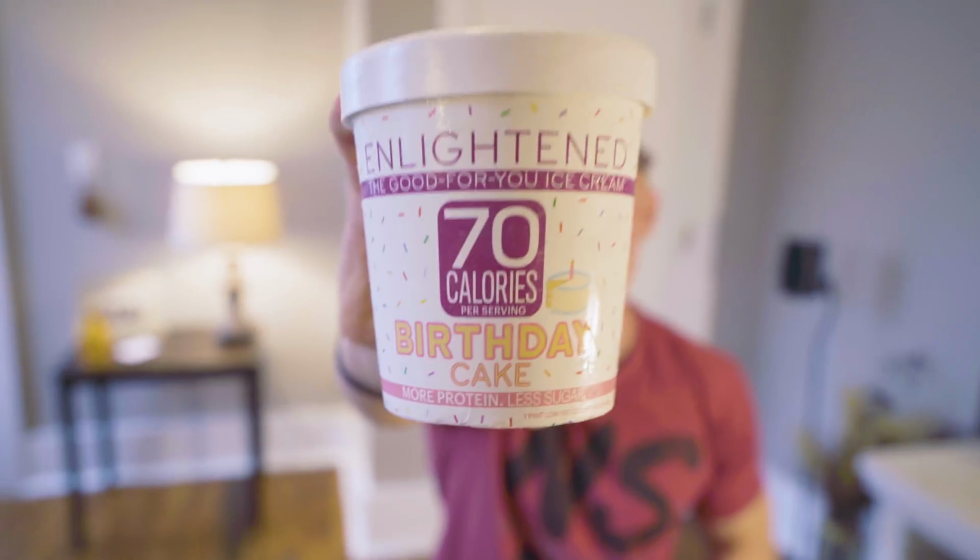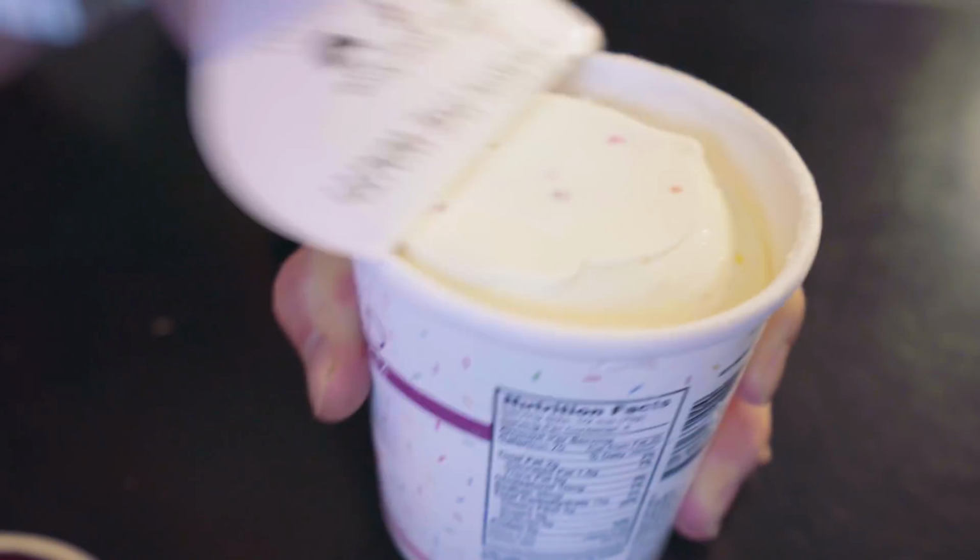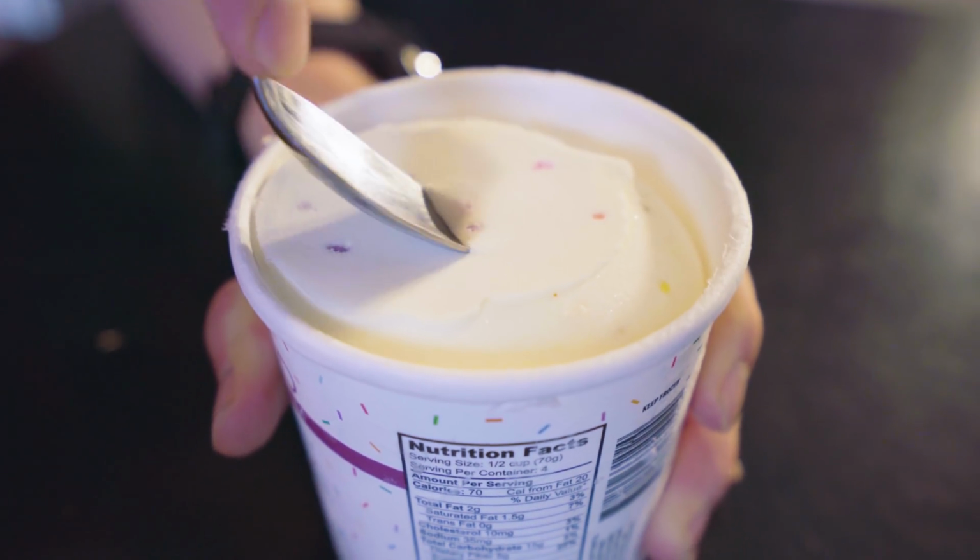Next up on the docket is going to be birthday cake flavored, and I am of the mind that anything birthday cake is going to be excellent. So we're gonna go ahead, see if it lives up to the legend. And there we go, there's those sprinkles I love. Nice. Birthday cake, which is also one of the 280 calorie pints. So let's see if it's worth it.